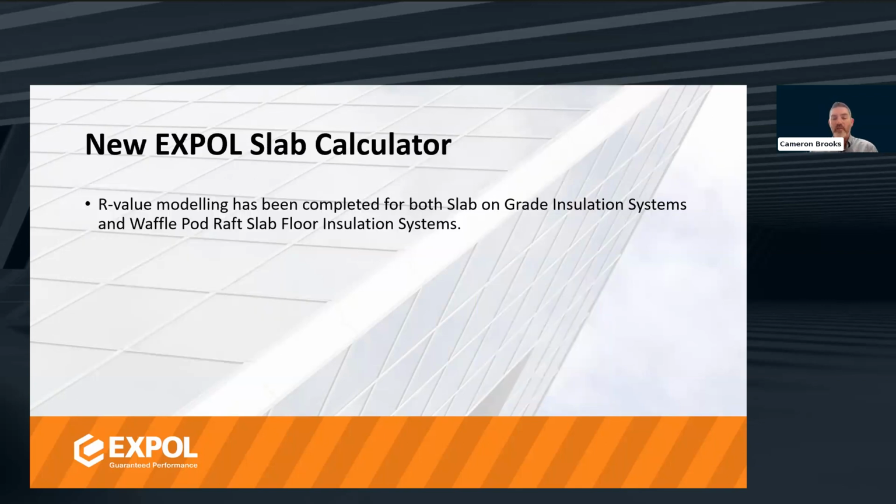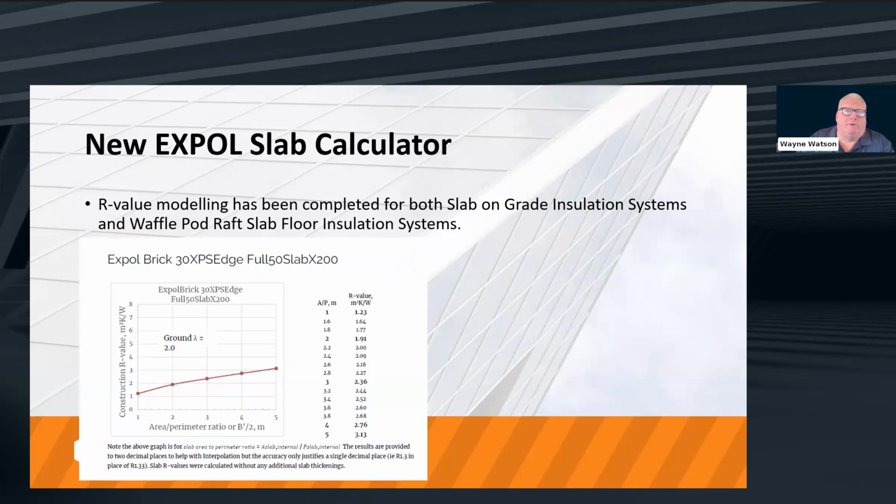So at this stage, I'll hand you over to Wayne to talk to you about our updated calculator. Wayne. Thanks, Cameron. So I'm just going to run over what we've done with our products, putting it together for an insulated slab solution. We got a thermal engineer involved, and we gave him different options for the different slabs and with different amounts of insulation. He went through and he's done quite a bit of modeling for us.